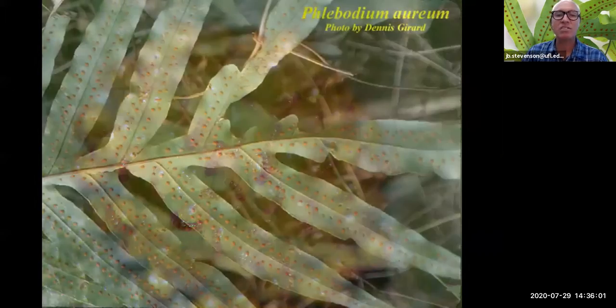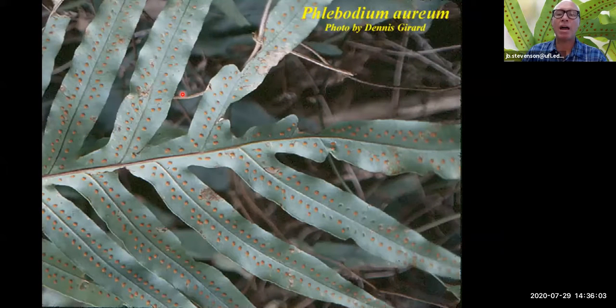From a distance, you can just do the math on how many each one of these individual sori, each one of these individual clusters of sporangia, very good, how many spores are produced by just this one leaf?